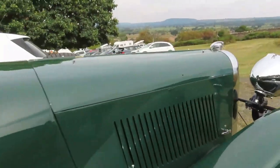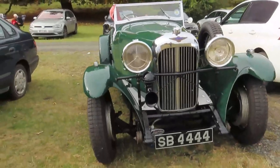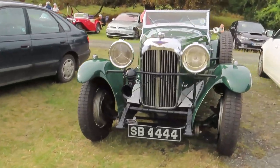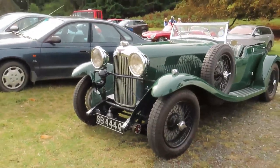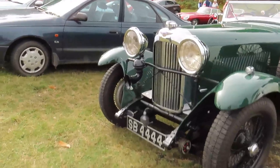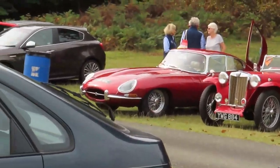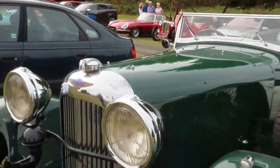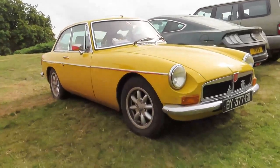Spotted something else up here. Is it a Lagonda? Yes, it is a Lagonda. That is lovely. What a graceful car that is. And then there's more over there. There's an MG next to an E-Type. This MGB GT looks very good on those larger Mini Lights.